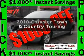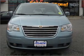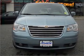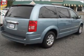Introducing the 2010 Chrysler Town & Country. Everything you need under one roof with this great vehicle. With a solid six-cylinder engine connected to a smooth shifting automatic transmission, premium wheels give a more luxurious look.